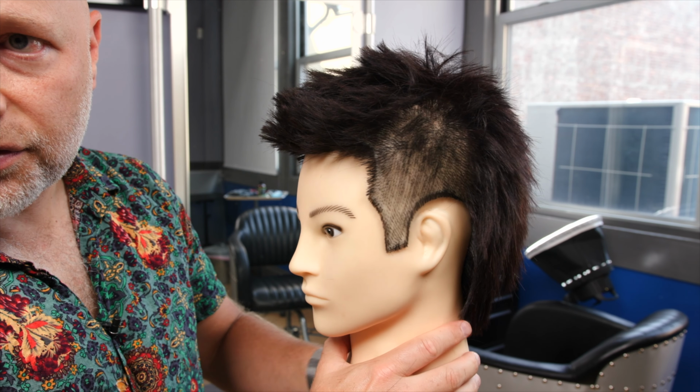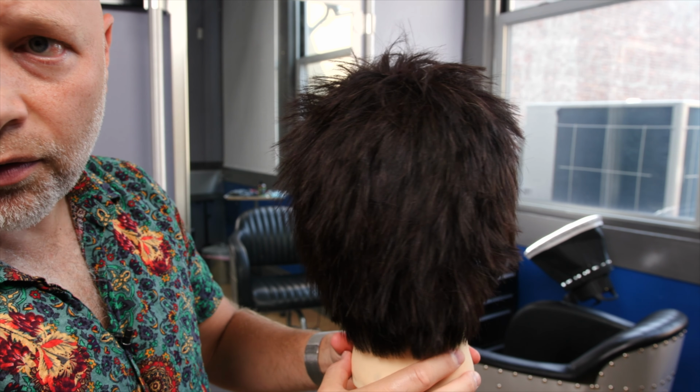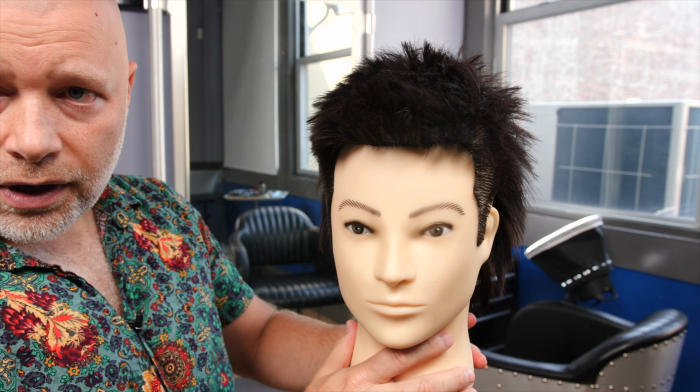I'll just do a slow motion, as you can see right in through here. Piece this out down and through here if you want. Keep going all the way back. There's all that texture in there. And awesome side profile. And here we go. This is the finished result.